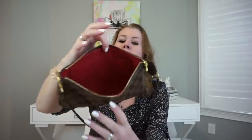The inside of this has one slit compartment in the back, and it has the beautiful red lining. You can fit a lot in this. You can fit as much as a Chanel mini in this.